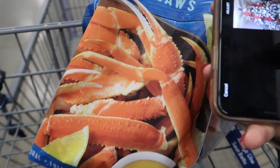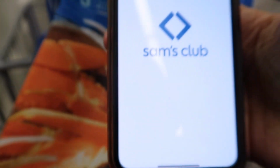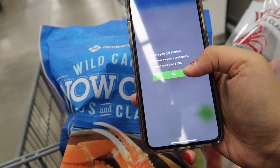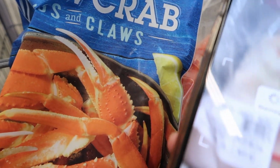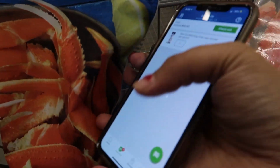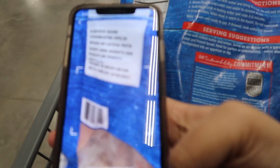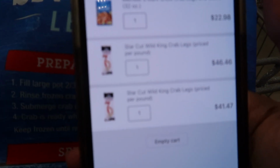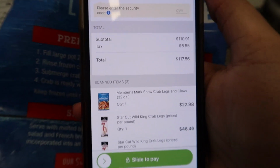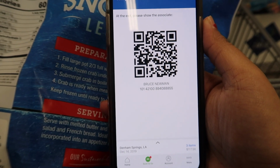So I'm gonna show y'all how I check out at Sam's. Let's see. I go to my Sam's app like this. Let me sign in. All right. Scan that one. In that one. In that one. All right, everything's on there, as y'all can see. And I'm going to check out. And then slide to pay. All right, and there's my receipt.